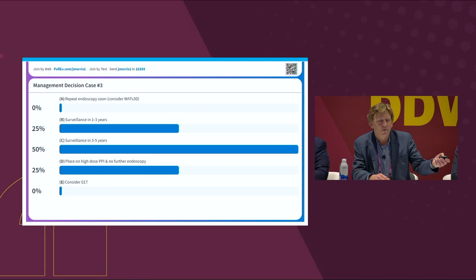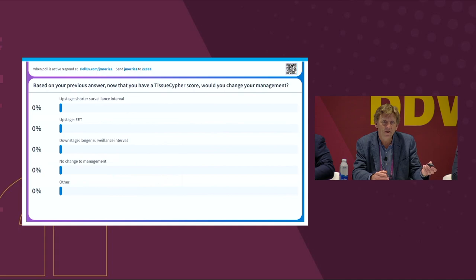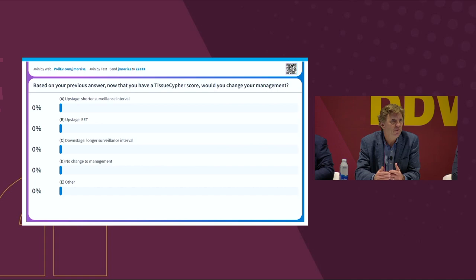So we sent his biopsies also for TissueCypher, and his risk stratification came back as low. His 5-year probability of progression was only 3%, which is tiny. So this gave us confidence to discuss with him that he is at very low risk of progression. We definitely don't need to do this in a 1-year period, but I'm interested to see what you guys think. Has this changed your recommendations at all?